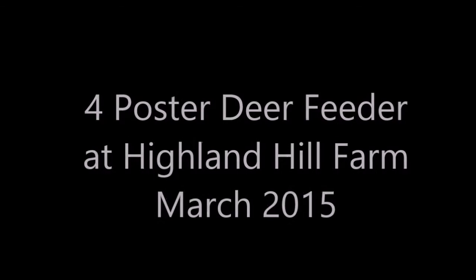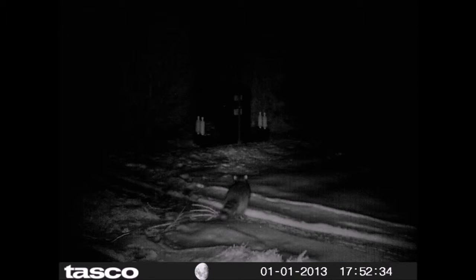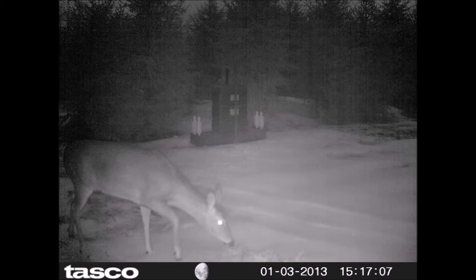This is a 4-poster feeder that we have at Highland Hill Farm, and we use this to feed deer and other wildlife at the farm. And as you can see in this picture, a little squirrel and raccoons come up to this feeder. But we have this feeder here to feed deer primarily, because deer is the biggest vector for carrying ticks around on our farm. And it's important that we control the tick population, because we get claims from our employees when they get bit by a tick for Lyme disease, which drives up our workman's compensation. So we've started to put the 4-poster feeder in order to help control the deer tick population.